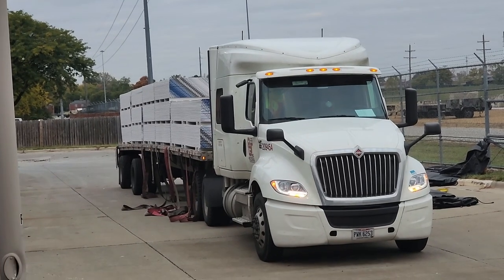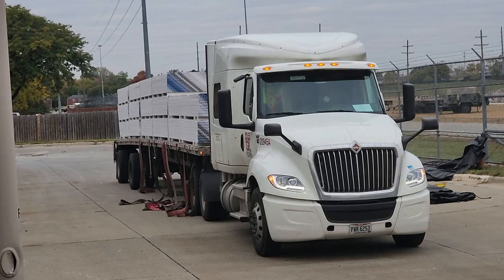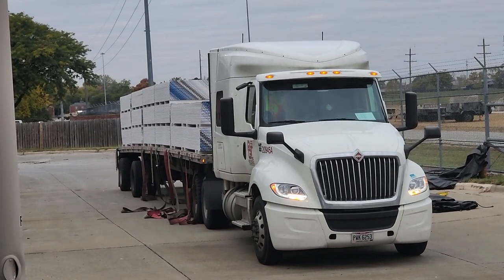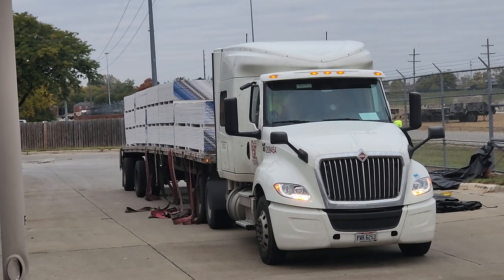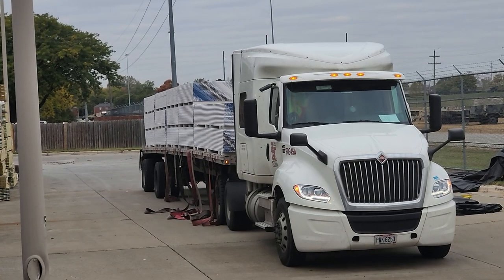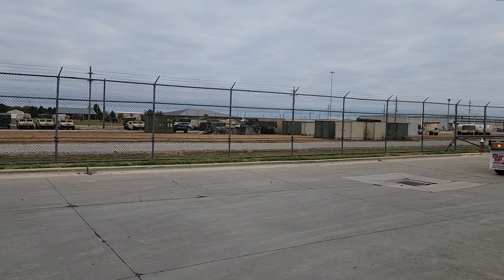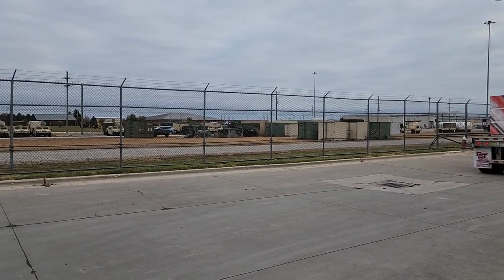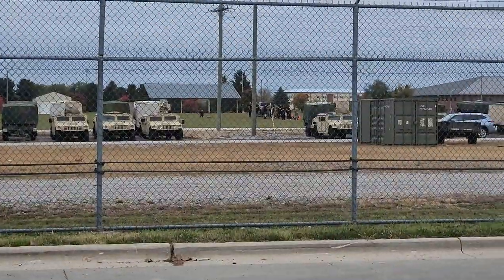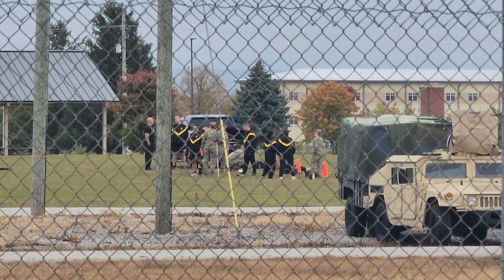In the meantime, I can start opening up that side curtain on my truck and just kind of get it started. But it's all drywall. I thought it was lumber, but it's drywall, so this might take a while. So let's see. It looks like this is a U.S. Army Reserve Center. It's a big complex. I was just looking at it on Google Maps, and they have some people there exercising. Look at that.